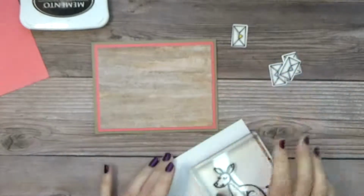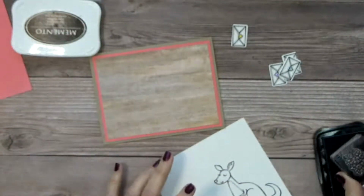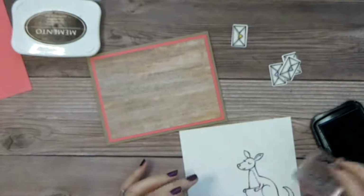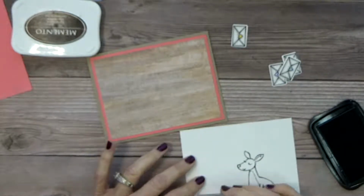Isn't that pretty? It's such a cute little image. I love it. All right. So this one is the little bunch of flowers, and it's not huge, so it's fine for me to do it with the stamp face down.